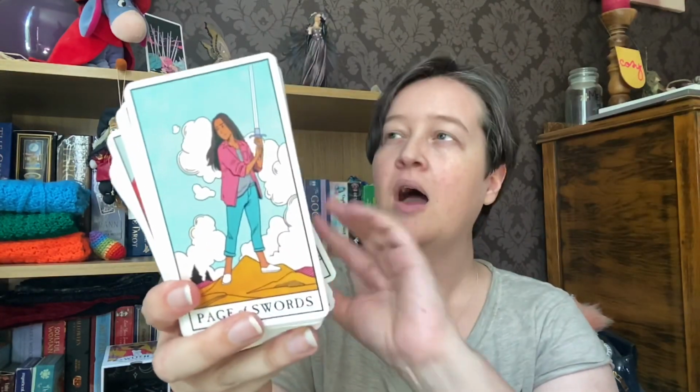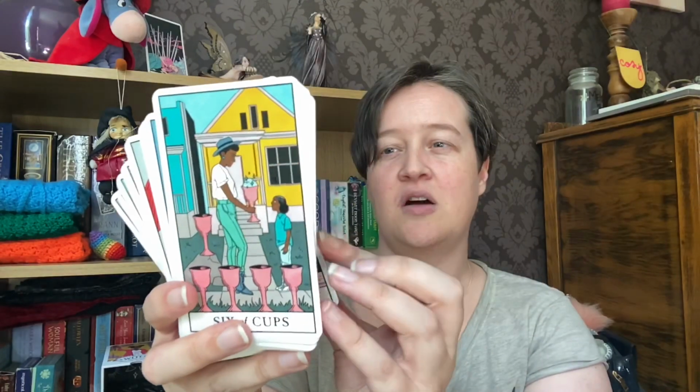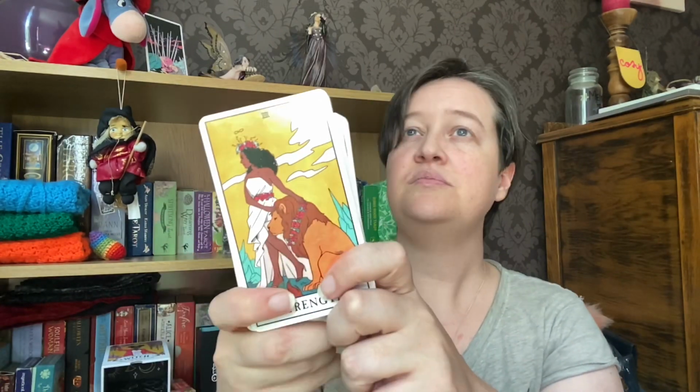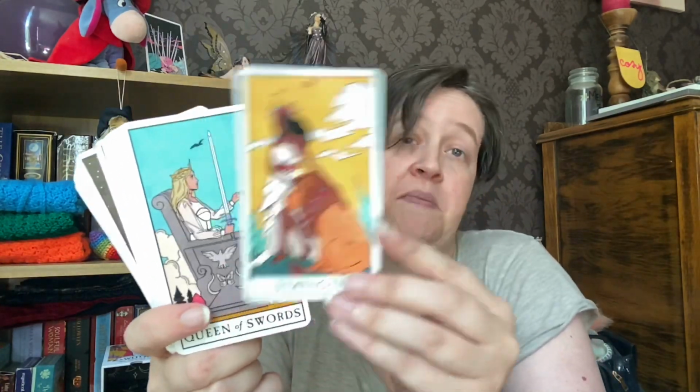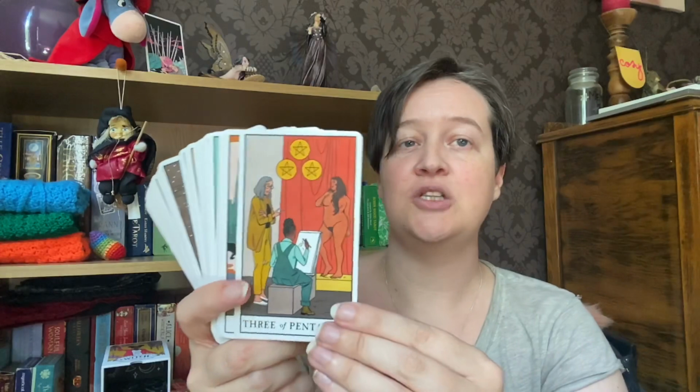But I was surprised because I've never been a huge fan of traditional RWS. I like my RWS inspired decks. I'm really not that fussed about the RWS cloned decks because I'm not that keen on the traditional imagery. It just doesn't work for me personally. So I was really surprised by how deeply and instantly I connected with this deck. I really enjoyed working with this deck.